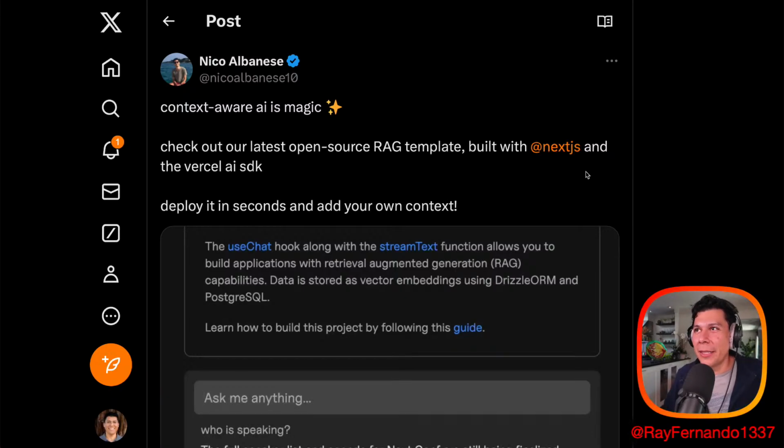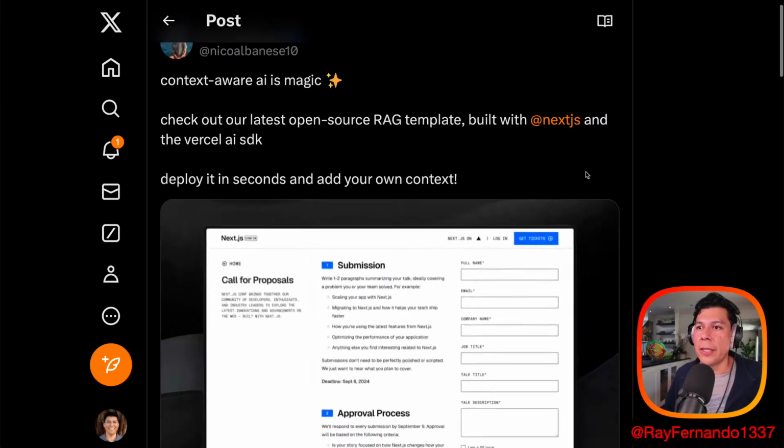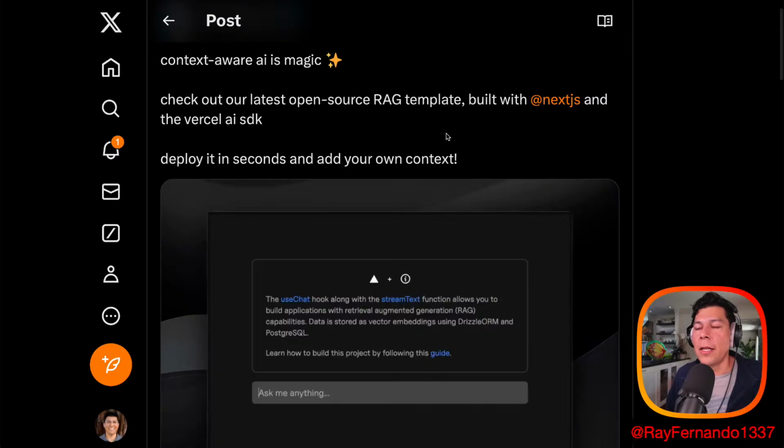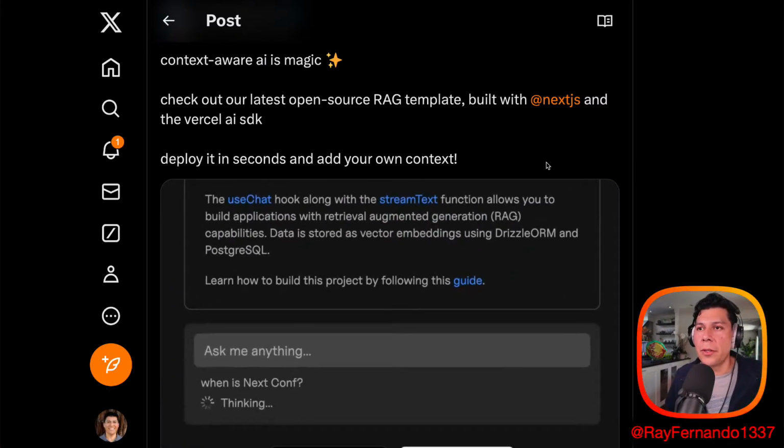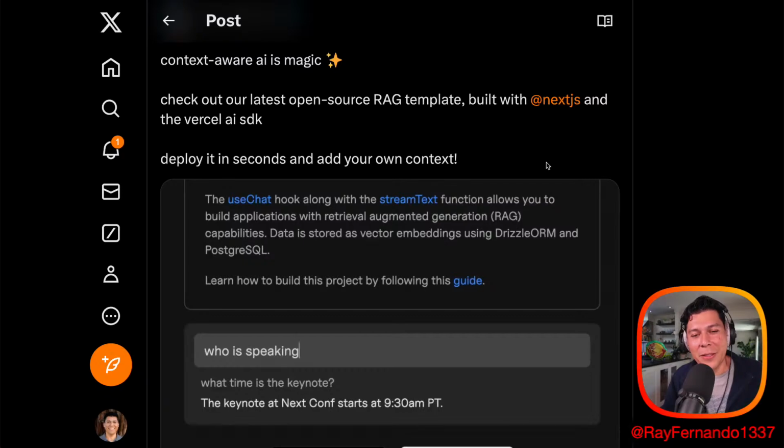So moving on a little bit into the development world, Nico just today has released this new thing called Context Aware AI is Magic. He's basically showing us a template that's available as an open source RAG. RAG, for those who aren't familiar, is retrieval augmented generation. It's just a fancy way of saying chat with your PDF, as one application that has become pretty popular.